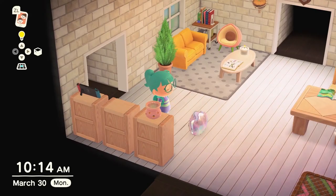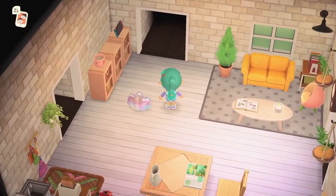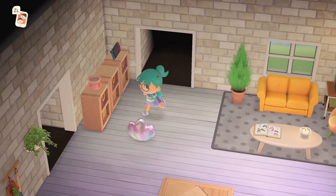Wow, that's so cool. What a pretty lamp. It's all iridescent and everything too. Oh, I can't really tell how it would look in the dark because it's so bright. Ooh, we should put that in the bathroom. I think it would look kind of cool.